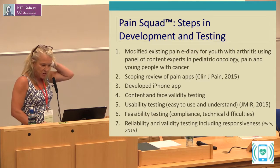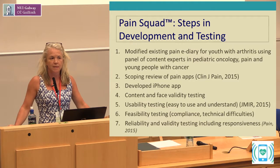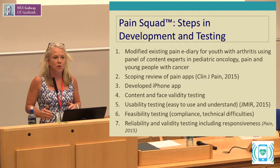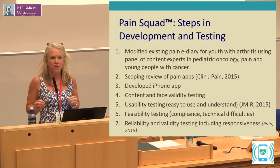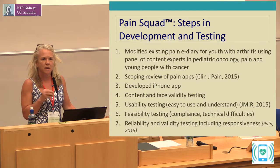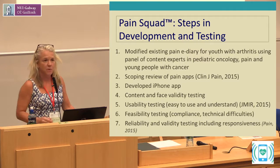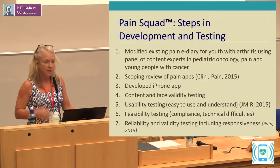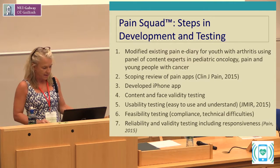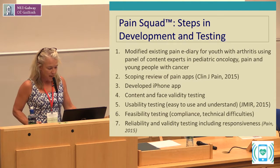For my PhD work, I had developed one of the first electronic diaries for young people with arthritis. So we brought together a group of experts in pediatric oncology, pediatric pain, and most importantly, patients. I noticed earlier some people hadn't talked about involving patients right from the get-go in developing apps, and I think it's really crucial. As I said, we did that scoping review. We then had an adolescent advisory group, young people who had experienced cancer pain, to help us build the app.